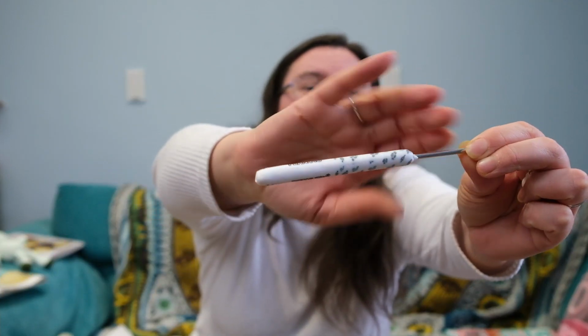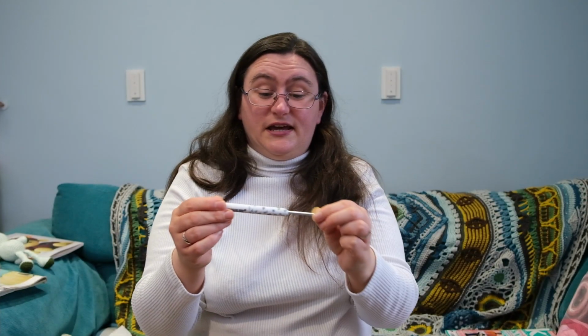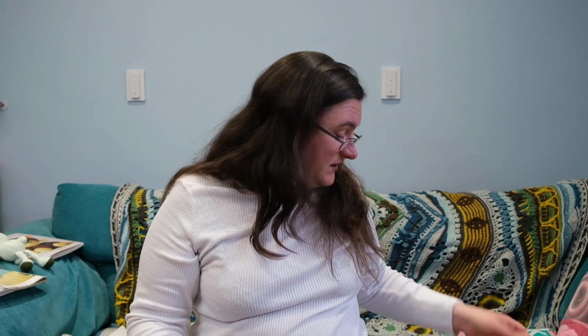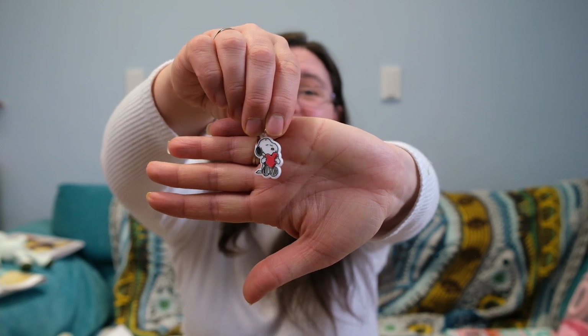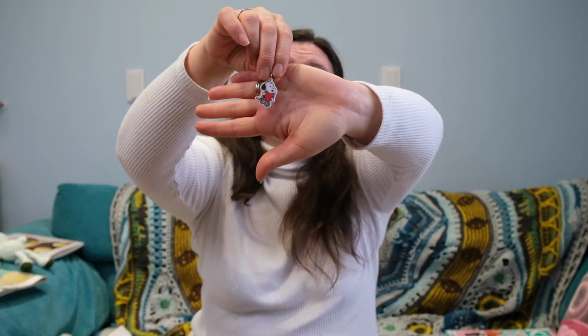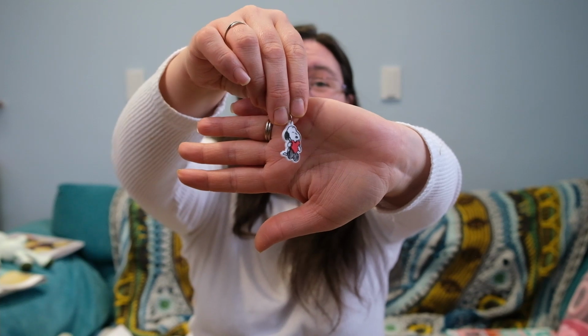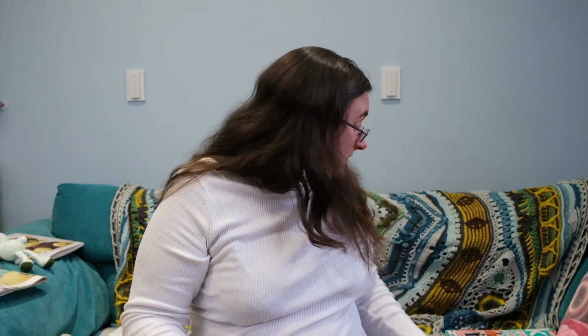Obviously it's not perfectly finished, as you can see around here, but I haven't used it yet. That sort of thing probably wouldn't make much of a difference to me because of the way I hold my hook and the way I crochet, so that should be fine. And a really cute little Snoopy stitch marker. I love Snoopy. I think Snoopy's so adorable. He is so cute. So that is my Crochet Now magazine.